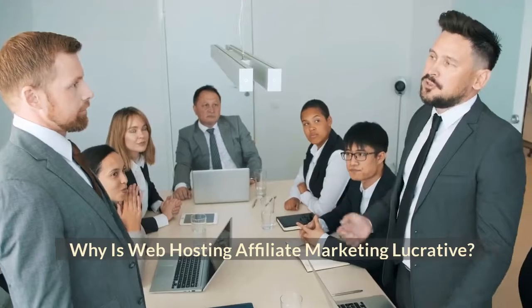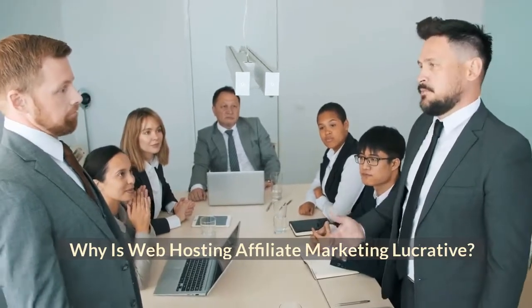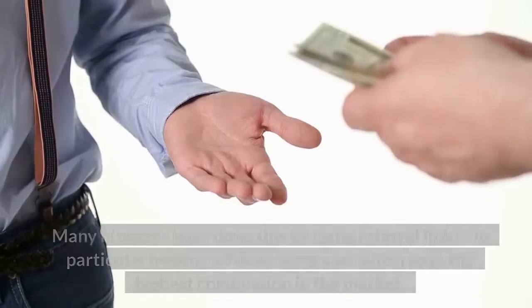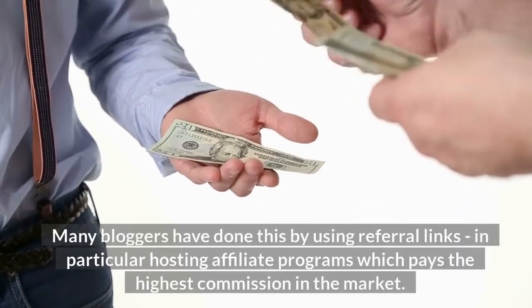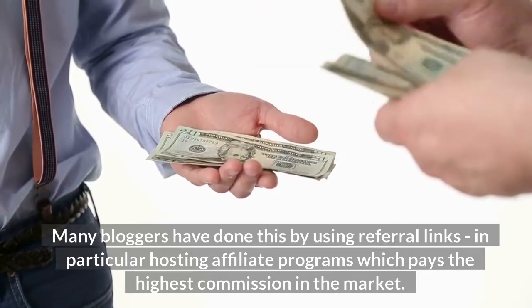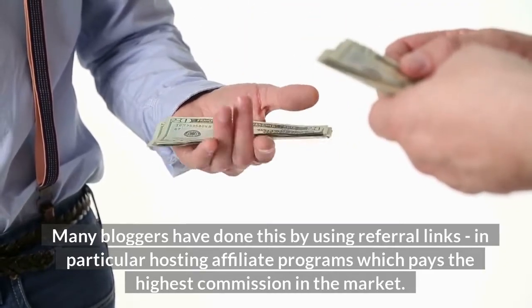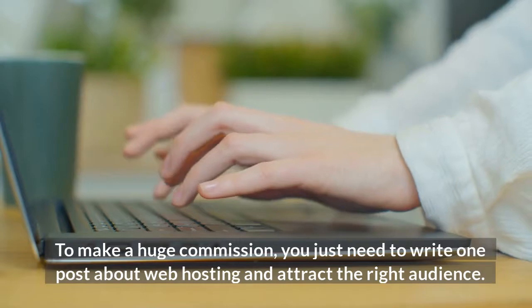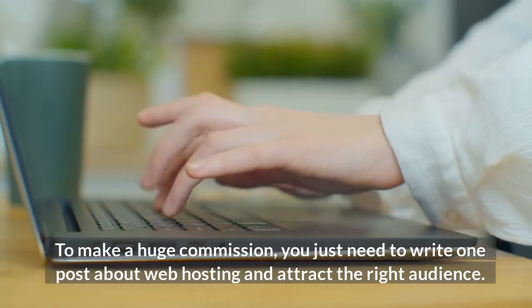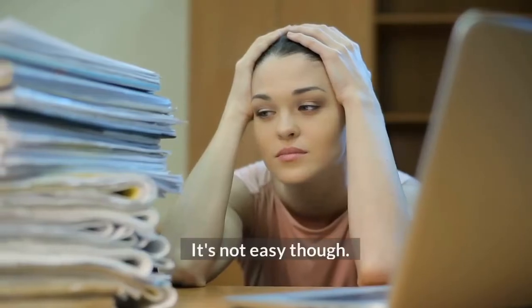Why is web hosting affiliate marketing lucrative? Affiliate marketing is a great way to make money. Many bloggers have done this by using referral links, in particular hosting affiliate programs, which pay the highest commission in the market. To make a huge commission, you just need to write one post about web hosting and attract the right audience. It's not easy though.